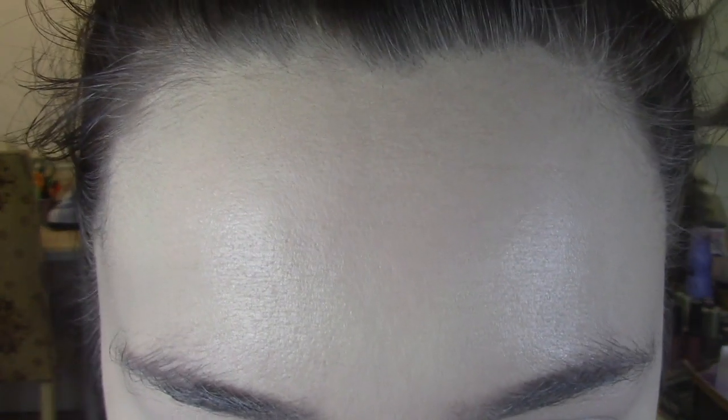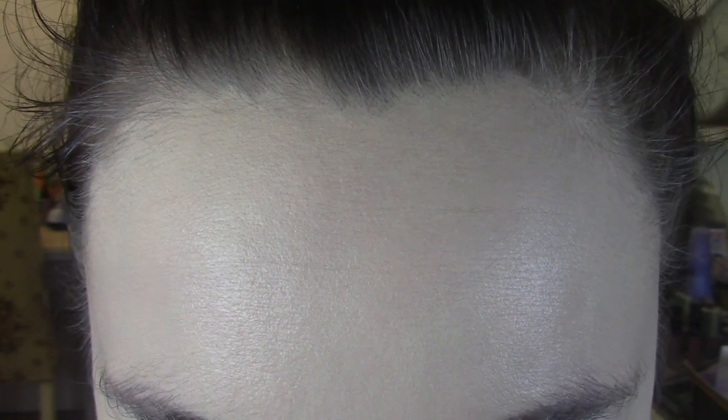I think it looks pretty smooth up there. I'm just noticing the real oiliness. That's all I really see, but there's nothing patchy going on. Settled into my forehead lines a little bit, but nothing major. I just don't know if you can see, but I just feel like oils draw attention to my pores.